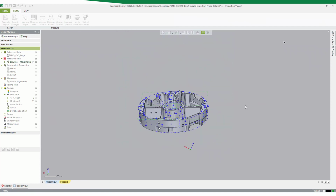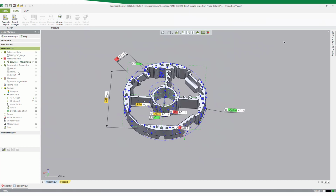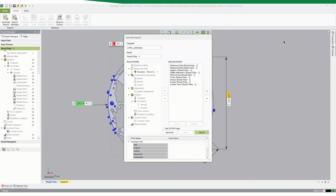So if we go ahead and open up an existing inspection, you see that we have a probing inspection here. So I have a bunch of probed points and features here with dimensions. And you see that the features themselves are grayed out and they cannot be edited. But you do have the ability to control the visibility over all these different objects. Now below you can see that I can turn on and off the different dimensions and move them around and reorient this view. So if I wanted to create a custom snapshot or a viewpoint, I can go ahead and create one, and then I can toggle over and generate a report.